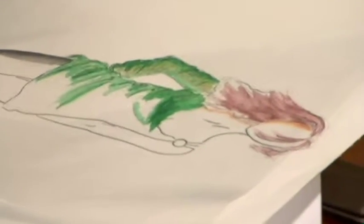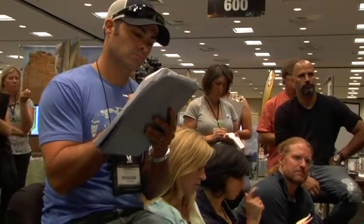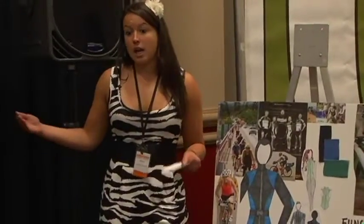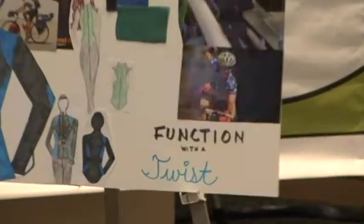I'm Jeannie Douglas. I go to Cornell University. What I thought originally was, I guess the eternal question is how to mix function and fashion. I know with the outdoor industry, it's really hard for women to find pieces that they can feel comfortable even going out at night on a rainy night. I thought a lot about range of motion, and I also thought about how sporty she's going to be.